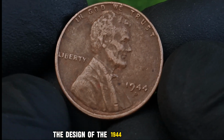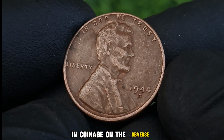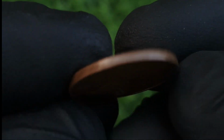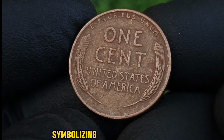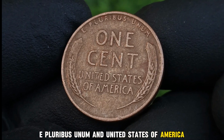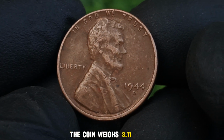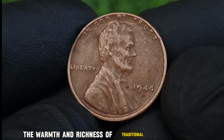The design of the 1944 D Lincoln Cent remains a classic example of American artistry in coinage. On the obverse, the distinguished bust of Abraham Lincoln, designed by Victor David Brenner in 1909, continues to inspire respect and admiration. The reverse showcases the famous wheat ears flanking the denomination 1 cent, symbolizing prosperity and growth, while the inscriptions E Pluribus Unum and United States of America reinforce national identity and unity. Struck in bronze, 95% copper, with tin and zinc, the coin weighs 3.11 grams and measures 19 millimeters in diameter, retaining the warmth and richness of traditional coinage metals.